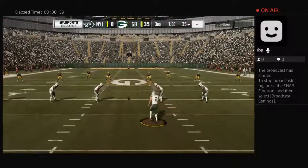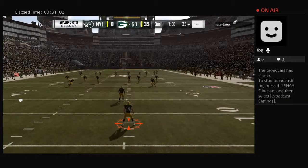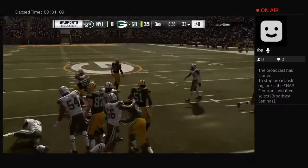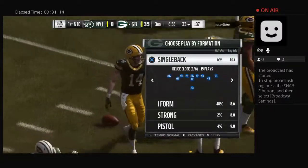So it's the Packers set to receive the kick. They've got the lead as well as we are underway in the third quarter. This will be fielded at the 8. And a good effort on the return there. Gets him across the 30 to the 33-yard line.